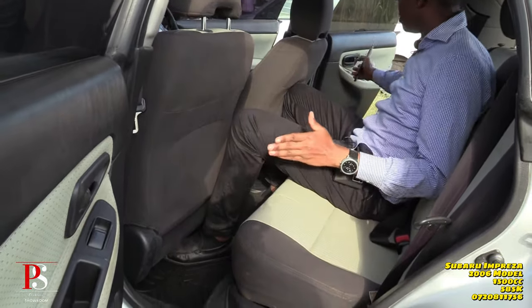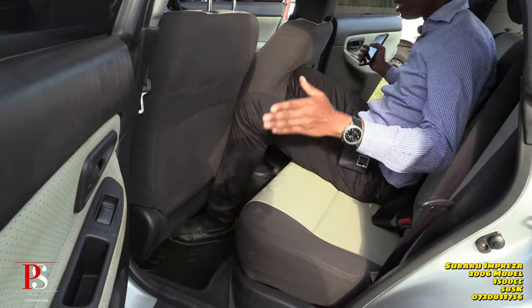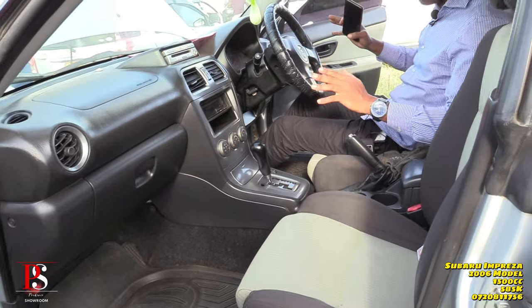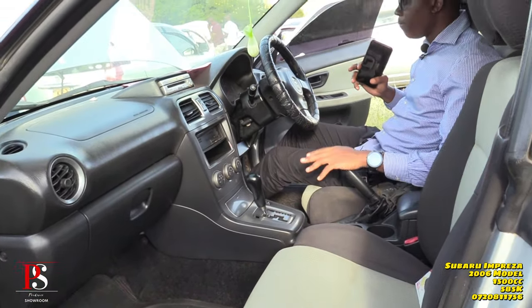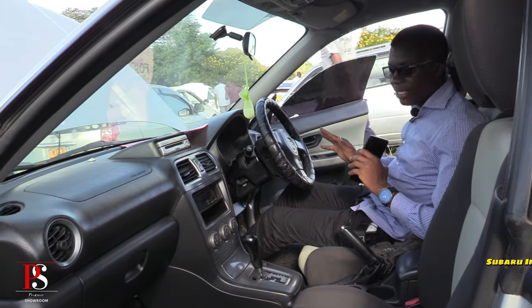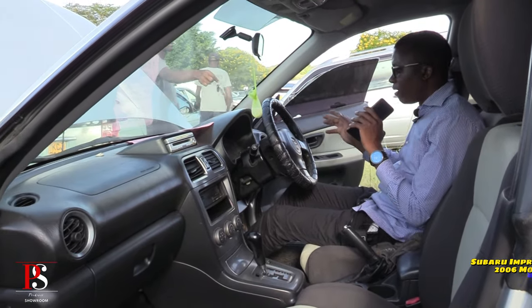We don't have the side door storage compartments, but we have one here for you at the middle. Very comfortable here in front. Very, very comfortable. And the mileage so far is 144,378 kilometers.